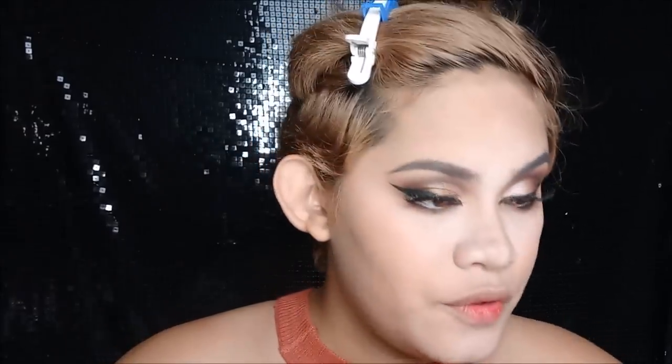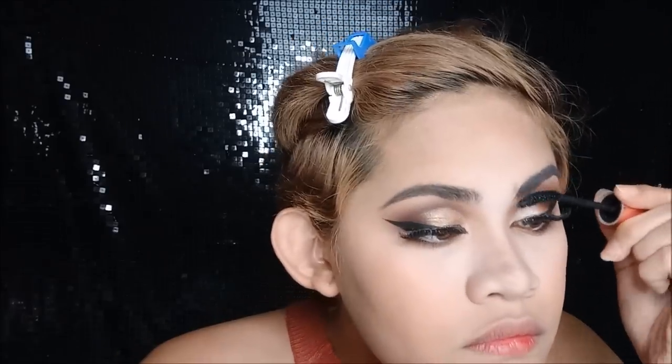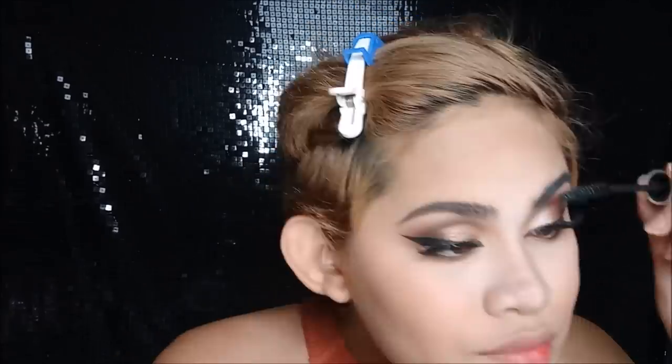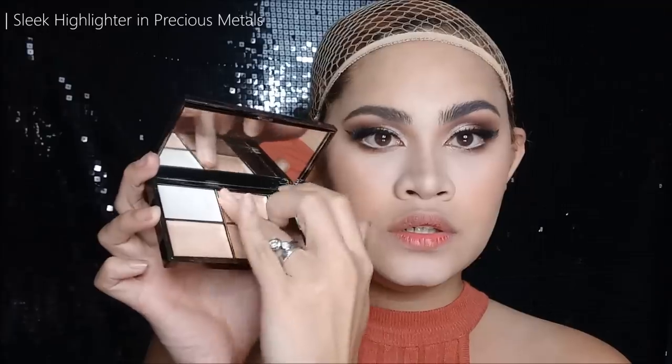A black mascara for my brows. And for the highlighting part, I'm using this Precious Metals from Sleek Cosmetics. Then, kukunin ko muna is yung cream, which is right here. I think this one is cream. Yeah.